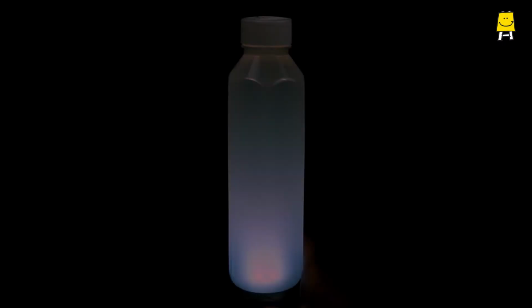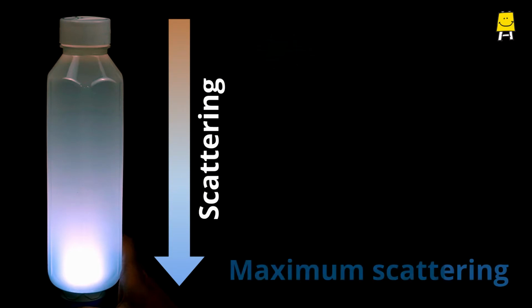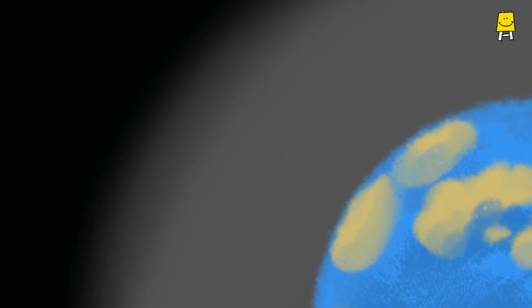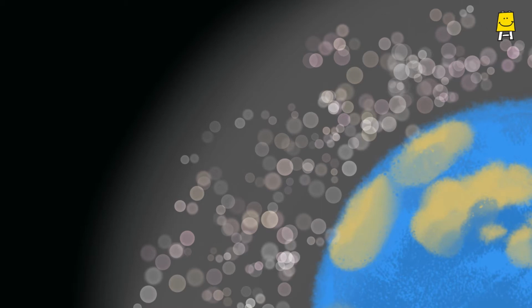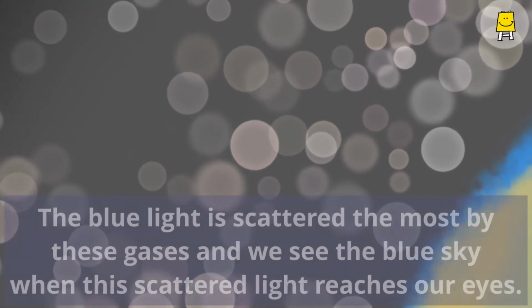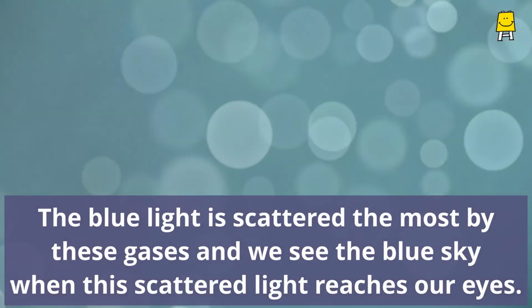This is also how light is scattered in water with Dettol particles. In the atmosphere, similar scattering takes place because of the much smaller molecules of gases like oxygen and nitrogen. The blue light is scattered the most by these gases, and we see the blue sky when this scattered light reaches our eyes.